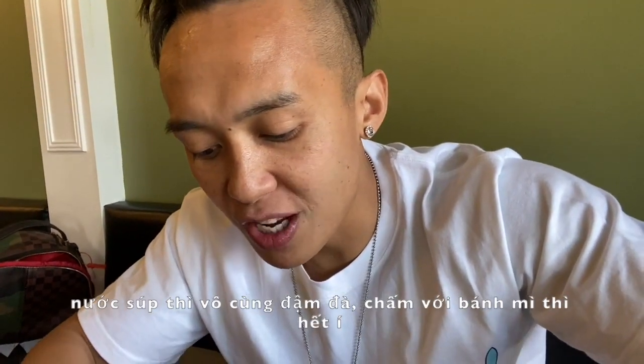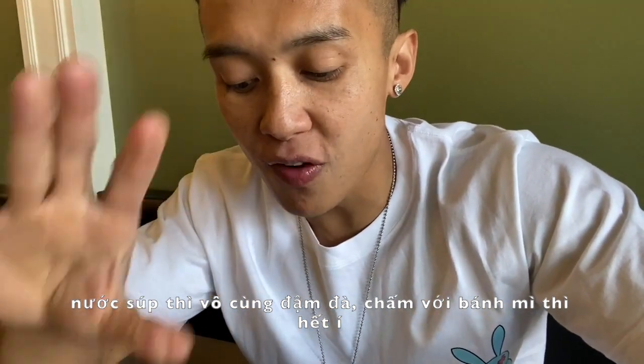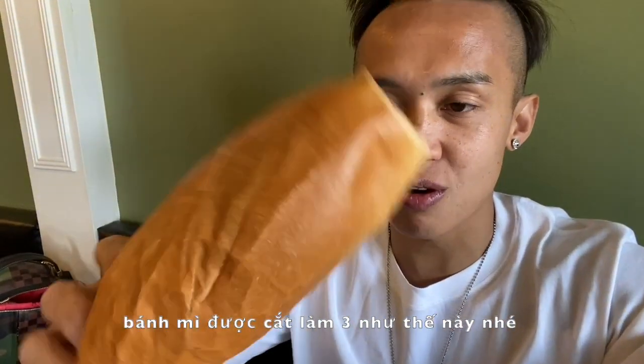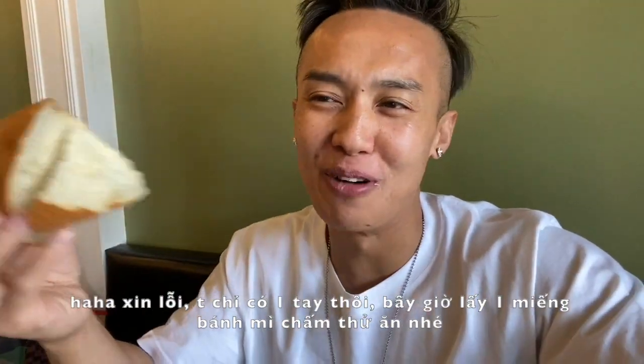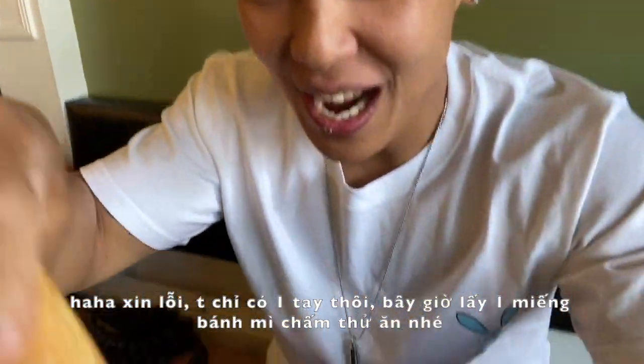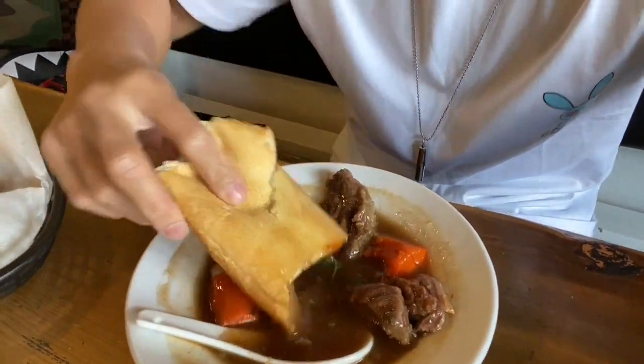Okay. This broth, this soup, it stands out. That's what stands out right here. It's gonna be perfect for Banh Mi. Let me grab a Banh Mi. So remember, the Banh Mi is split into three. Sorry, I only got one hand. We're gonna grab a piece of the Banh Mi and we're gonna dip it. Dip it, dip it, dip it.